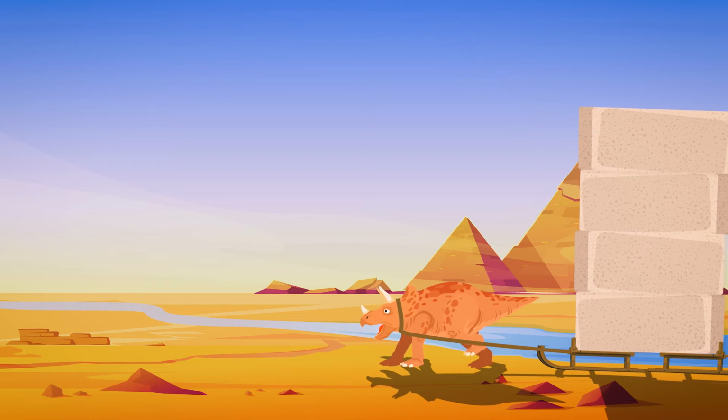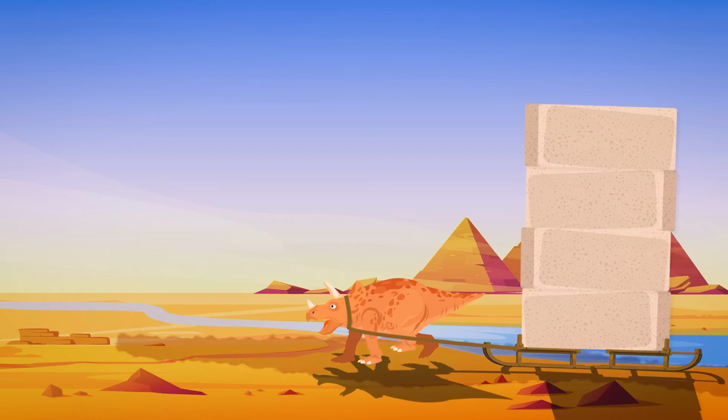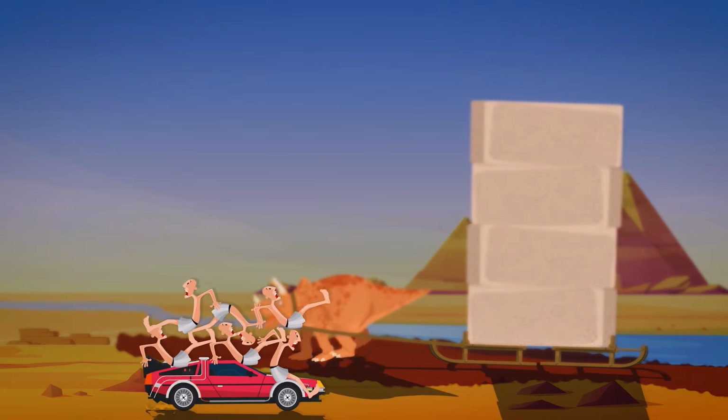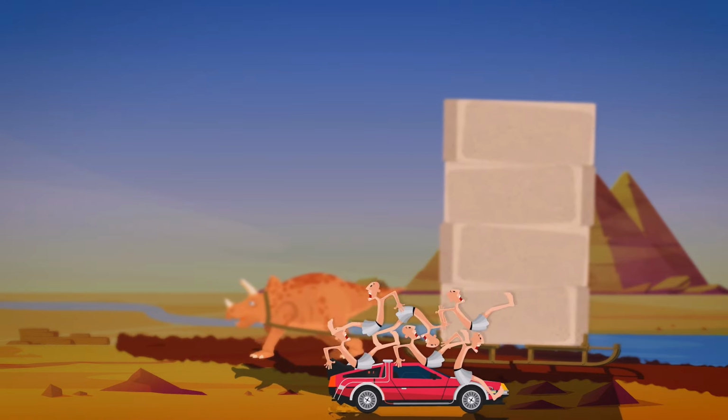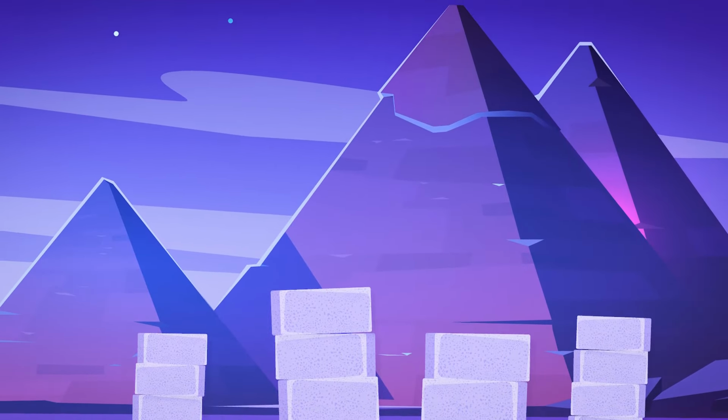For that, they probably used wooden sleds. It wasn't very hard to pull them because the sand mixed with the right amount of water was pretty slick. And 10 people could move a sled even with a rock weighing 1 ton pretty easily. Finally, one last problem. The stones had to be lifted and put into place.